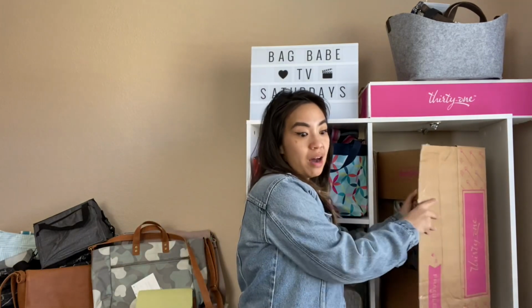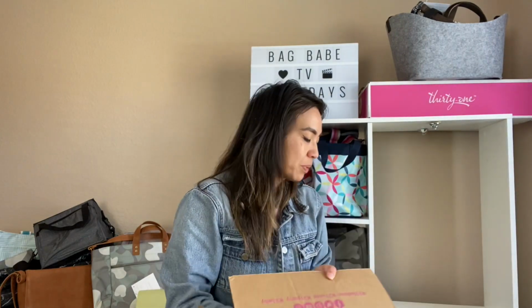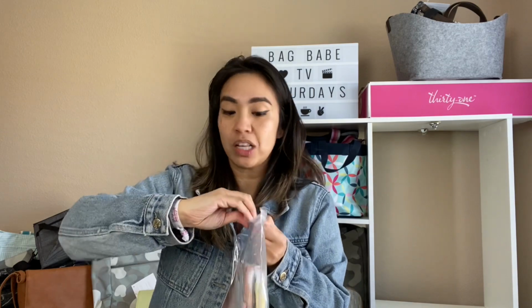All right, now you girls know, all day, everyday customer special. When you spend $50, you get something for 50% off. So let's see what my local bag babe got for 50% off. And you guessed it, a large utility tote. Now, I've seen this print in person before on the channel. I've never seen it in the large utility tote.